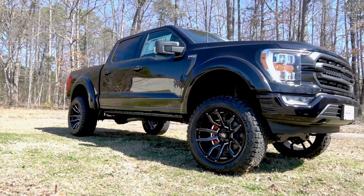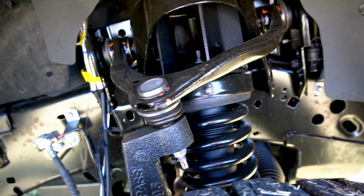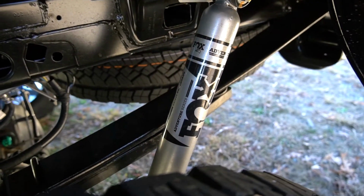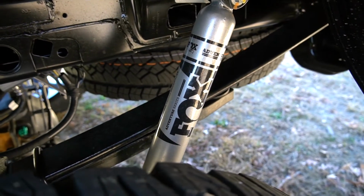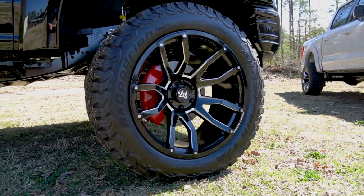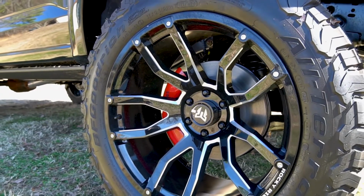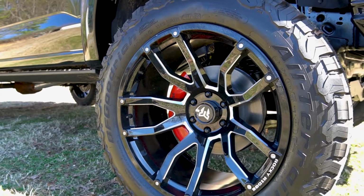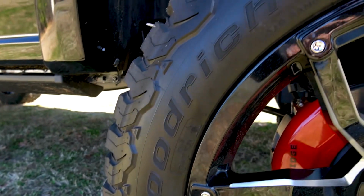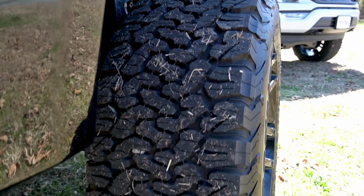First off, you notice the stance. This truck has been lifted 6 inches with a bespoke Rocky Ridge suspension system. Accompanying the lift are new Fox 2.0 Adventure Series shocks. This truck is running on the optional 22-inch black wheels with machined inserts. These wheels are menacing in person and my personal favorite of the two. These wheels are mated up to 35-inch BF Goodrich KO2 tires that offer great on-road manners as well as capability when you need to go off-road.